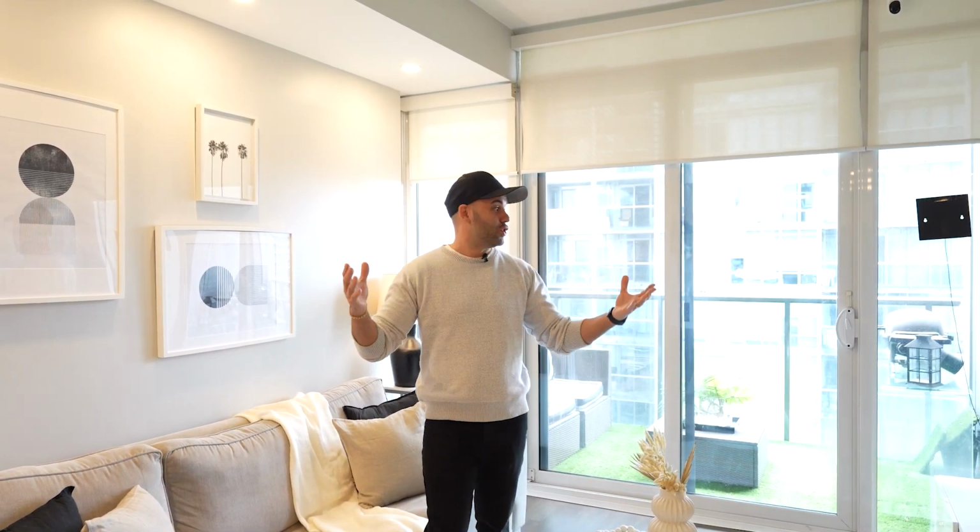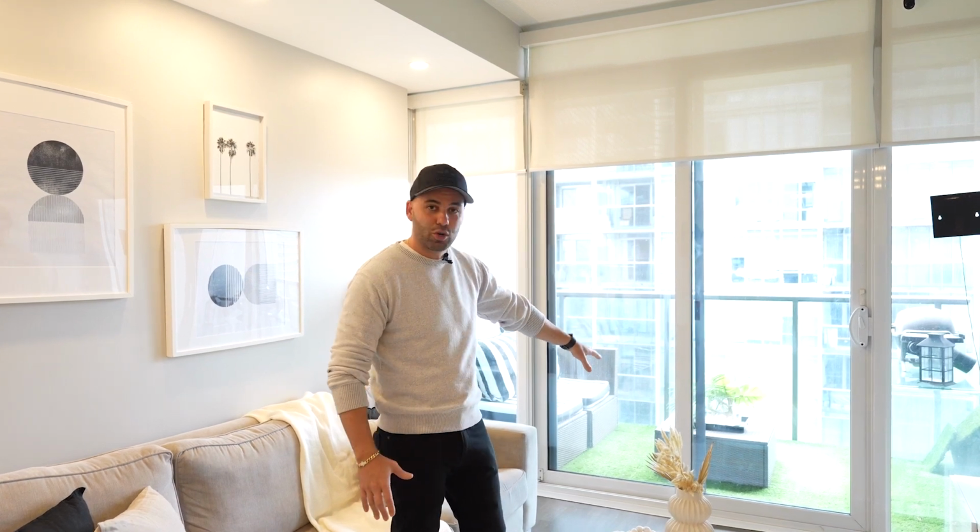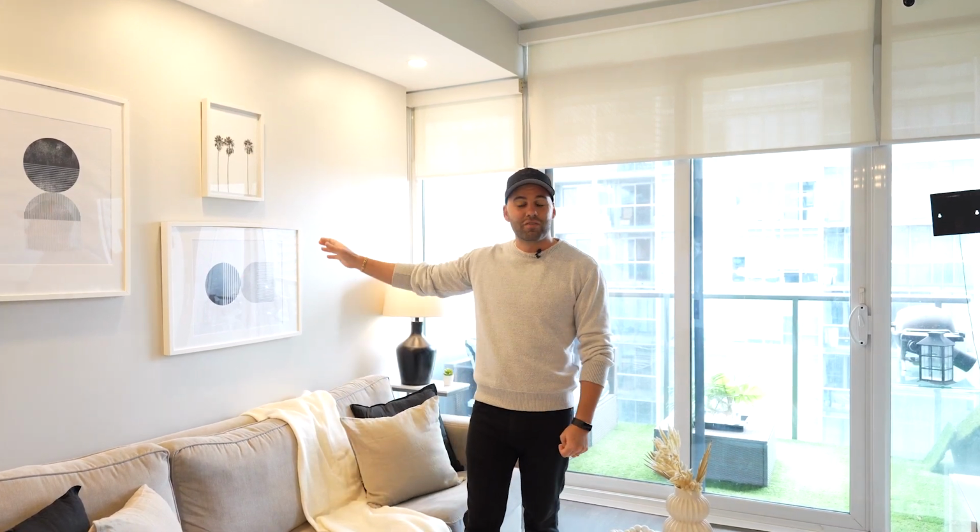And of course, the unit itself, it's a beautiful one bedroom, one bathroom unit. The layout just flows so nicely. There's no wasted space, open concept. You have a great sized balcony with updated turf, and you have views of the lake.